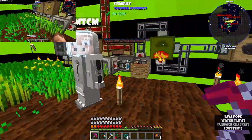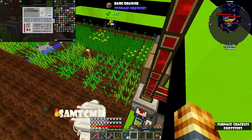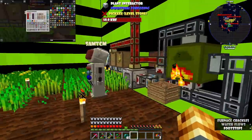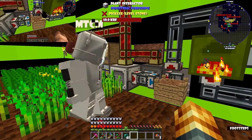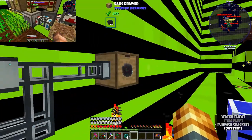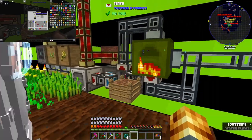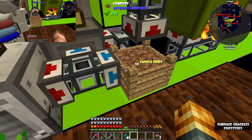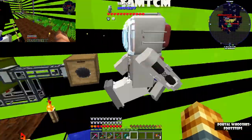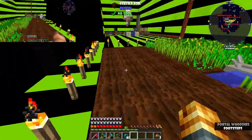This moved out of the compact machines. It's the same setup as before, but now we've got this canola crop here. We're taking it, and instead of using it for oil, we're using it for biocoal, I think it's called. Yep, biocoal. So it's just canola seeds put into the composter and then smelted, and that makes biomass, which we then smelt into biocoal. It's very cool, and that's the fuel that we're going to be using on the moon because it's relatively energy dense and obviously carbon neutral.